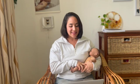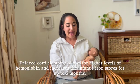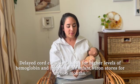Okay, and another thing to touch on, ACOG states that delayed cord clamping appears to be beneficial for term and preterm infants. In term infants, delayed cord clamping increases the hemoglobin levels at birth and improves iron stores in the first several months of life, which I've read anywhere from 3 to 6 months, which has a favorable effect on the developmental outcomes of that baby.